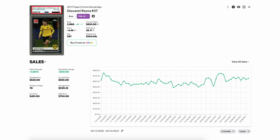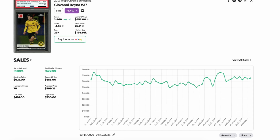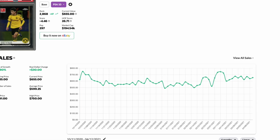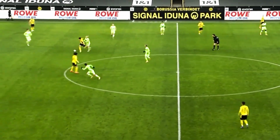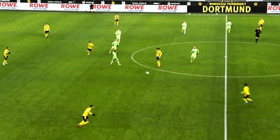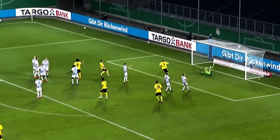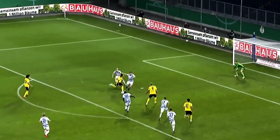Next one, Giovanni Reyna PSA 10 Topps Chrome. This card has actually been flat since December. Remarkable in the soccer card market, where a lot of things are up 6-7x in that same time period. Giovanni Reyna has been struggling a little bit for game time, not starting, having some other younger players actually taking his place, which has been a little bit concerning for me. But you never know with these young prospects. Anybody who pretends to know for sure doesn't know.